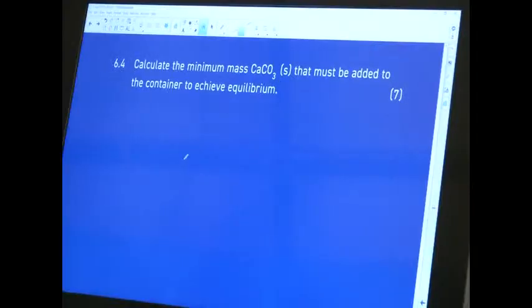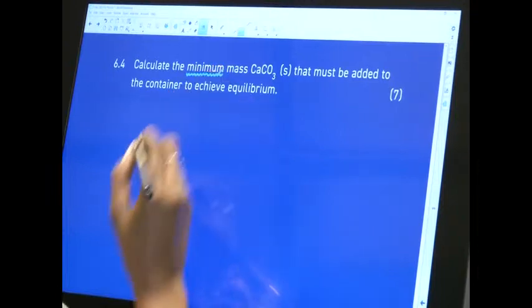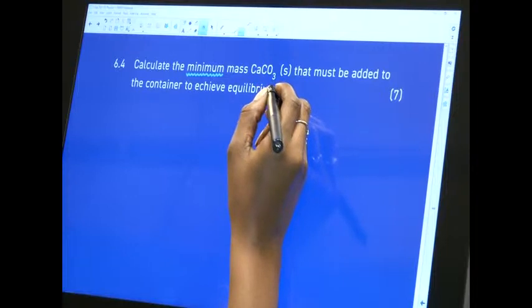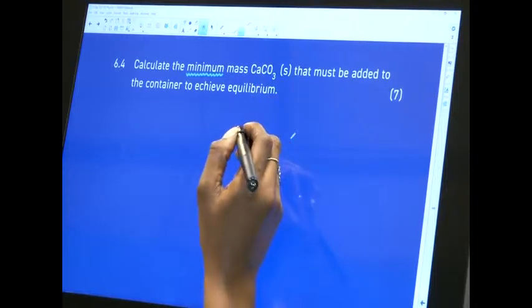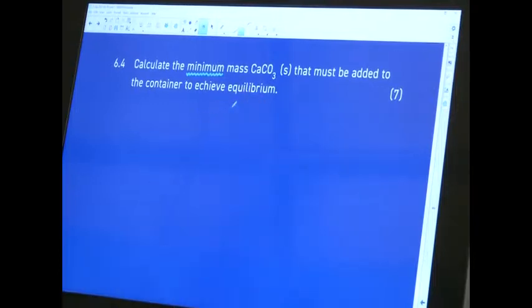Let's do the next one. This one I see is for 7 marks, and it says we must calculate the minimum mass, the smallest mass of calcium carbonate solid that must be added to the container to achieve equilibrium. Remember, every time we have to do this, we use one of two things. Some educators use the table, like myself. Some educators will use stoichiometry, where they break up the components. I'm going to be using the table in this one.